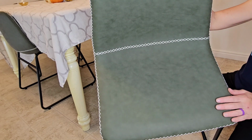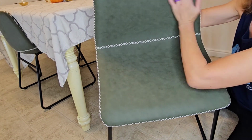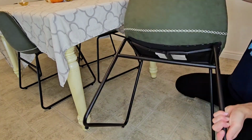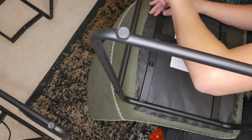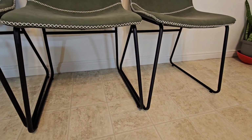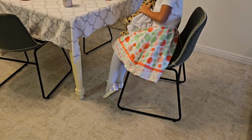This modern chair is great too because we've dropped tons of food on this green faux leather and it looks brand new still. These bucket seats are so comfortable, easy to sit in for a long period of time. It came with everything we need and was so easy to assemble. These chairs are really unique too with this hand stitching. It almost looks like they were hand stitched, and this adds just so much character to these chairs.